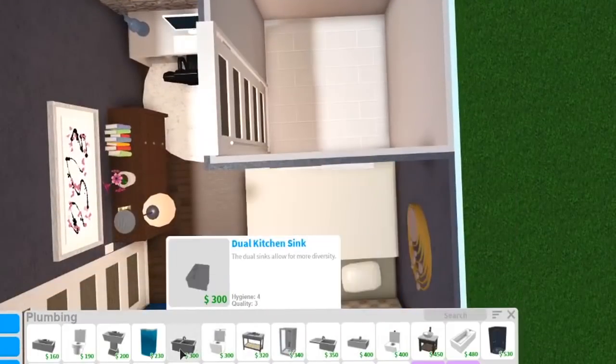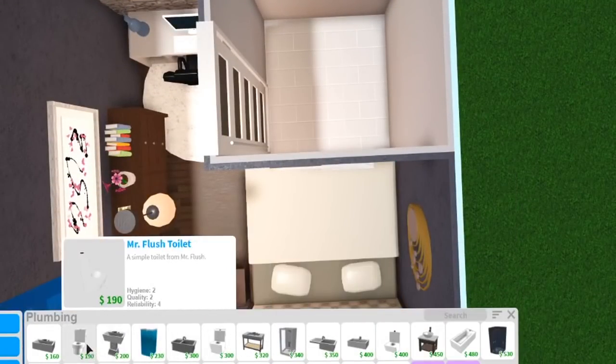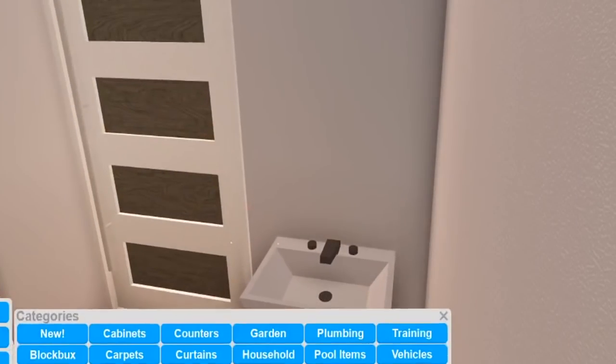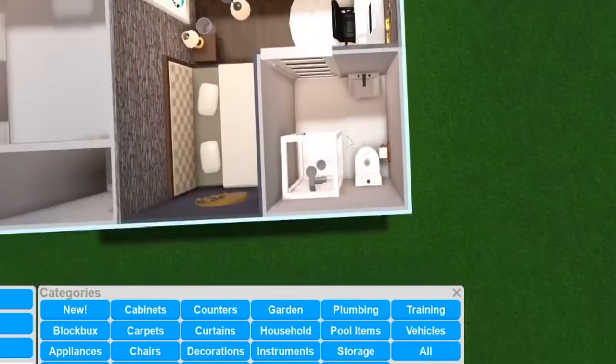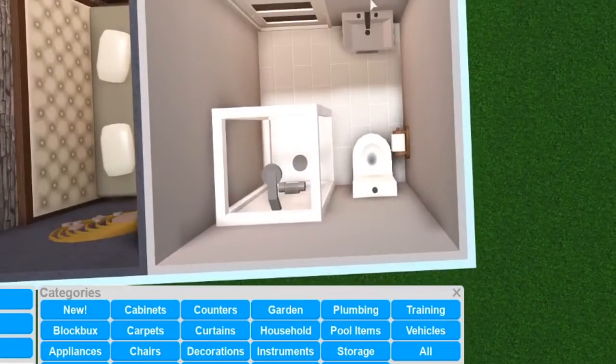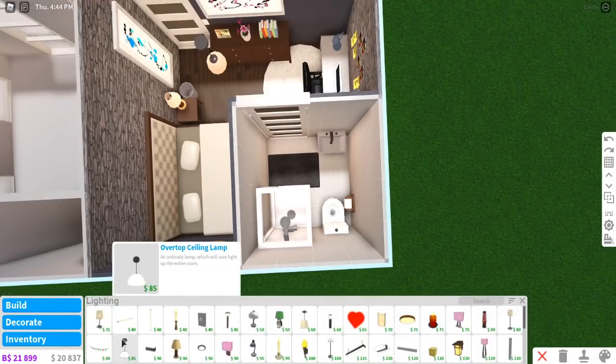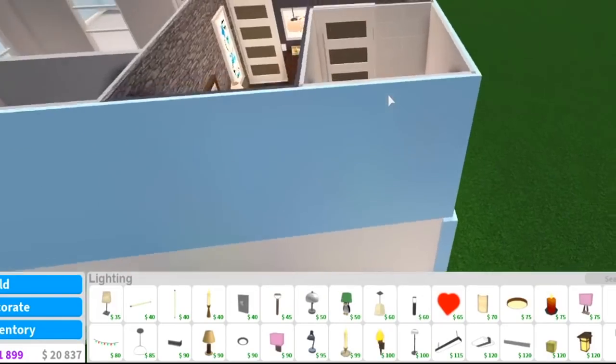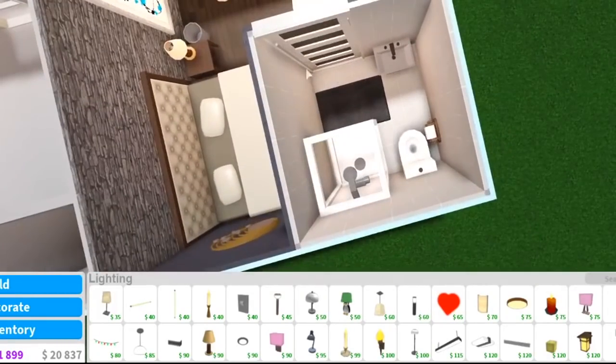So let me get a toilet. Let's get a Mr. Flush toilet. Maybe I underestimate how much I spend. Wait, we only have like a couple hundred. We have like 100, 200 left. Can I even put a light in here? Do I even have enough for a light in this room? Okay, I guess this room's not gonna have a light. Okay, I'm done. This is my bathroom.